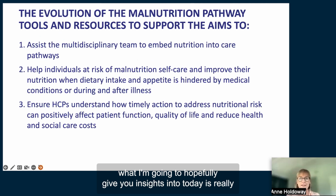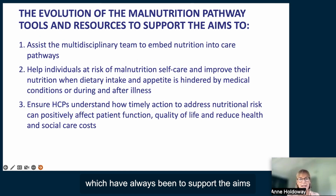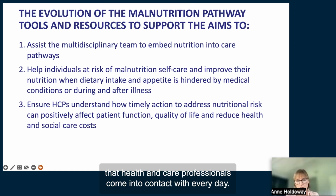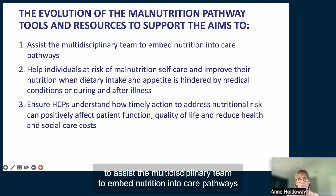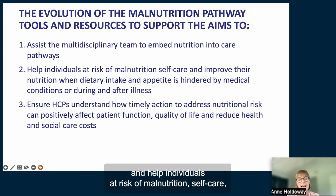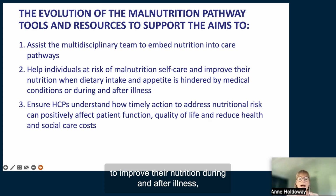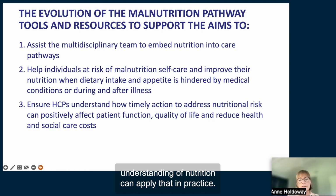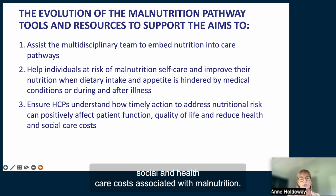What I'm going to hopefully give you insights into today is the evolution of the Malnutrition Pathway tools and resources, which have always been to support the aims of optimising nutritional care for all of our patients and clients that health and care professionals come into contact with every day. So the aims of the pathway, and what I'm going to tell you about today, is how the pathway has worked to assist the multidisciplinary team to embed nutrition into care pathways, and help individuals at risk of malnutrition self-care and improve access to the information that can help them to improve their nutrition during and after illness, and hopefully ensure that healthcare professionals, through greater understanding of nutrition, can apply that in practice to address nutritional issues, to hopefully improve patient function, quality of life, and reduce the social and healthcare costs associated with malnutrition.